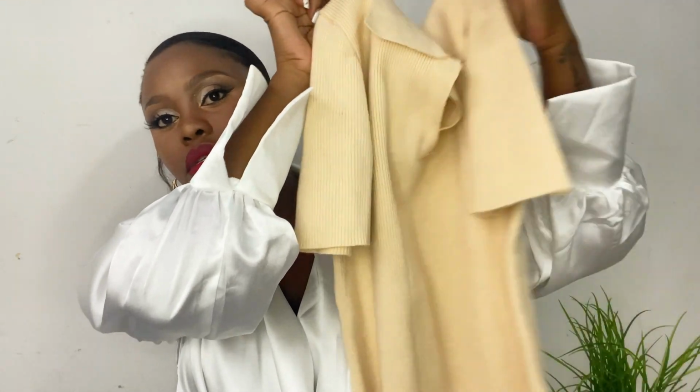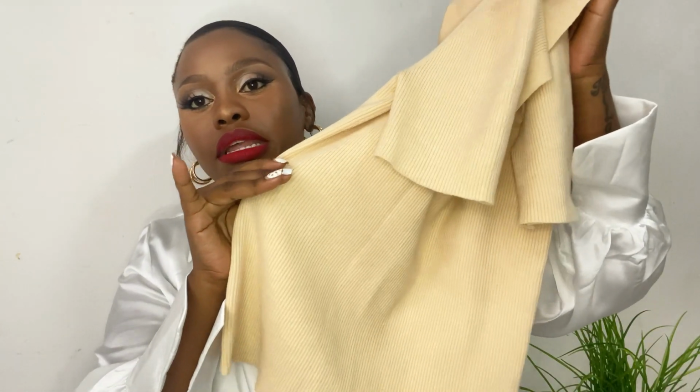This is the top. It's another neat polo, but in one solid color. I've been seeing this and loving it on Pinterest. Lots of girls wearing this up and down. But when I put it on, maybe it's a lot bigger than I thought. It's just not giving what I thought it would give.